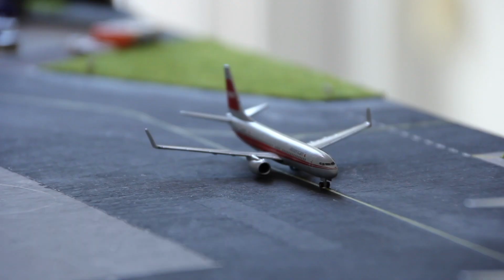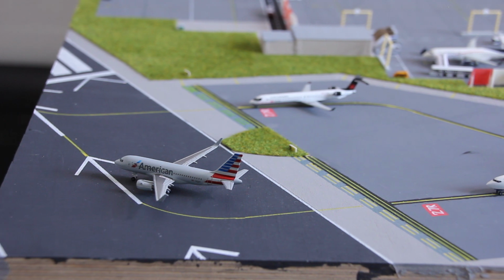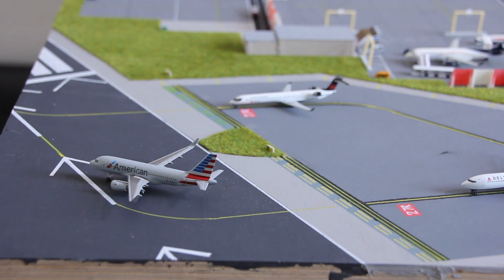So that is the first wave going out. Let's take a look at some of the other aircraft getting ready for the next one.